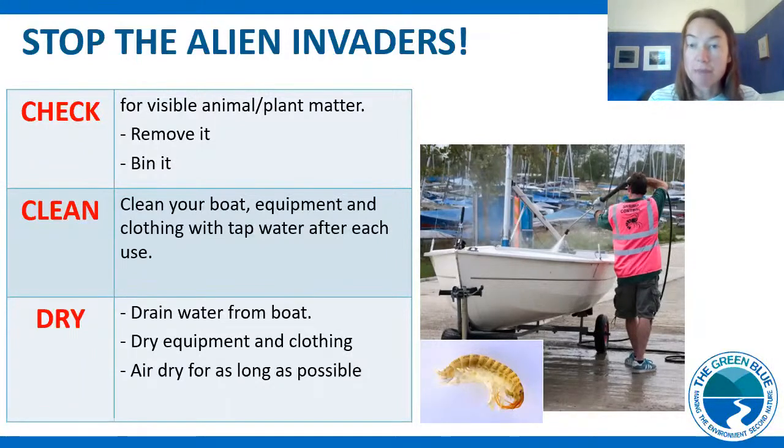Next, you want to dry, because many species survive in damp conditions. At the bottom here, we've got the killer shrimp, and that can survive for 15 days in the damp. So if you've got a damp area at the bottom of the mast, centerboard, you haven't drained your boat out properly, they will be living in there. You might have dried the outside, but in the nooks and crannies, they will be surviving. And then when you go to a new location to sail, you'll be taking them with you.